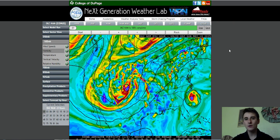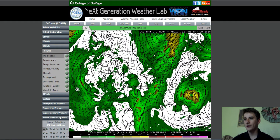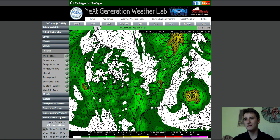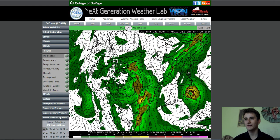And also, we can look at wind energy as well to watch our potential for severe storms here. Today, we've got some wind energy to work with. This is looking at the 850 millibar level here, about a mile above your heads, if you will, for today. We don't have a great deal of wind energy to deal with today, but watch as we go into tomorrow. We're going to have much greater wind energy to deal with as well.